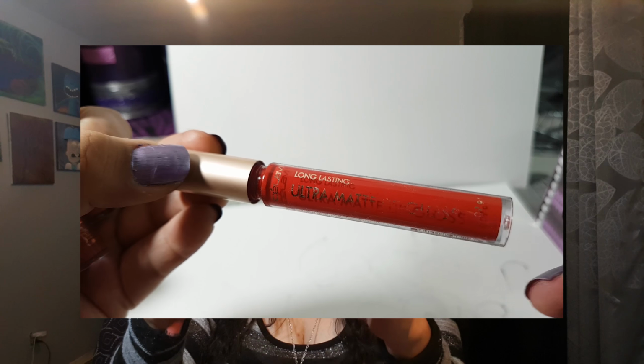And then I think my new favorites are these little tiny ones. They're so cute. They're the C'est La Vie Ultra Matte Lip Gloss, long lasting, 0.09 ounces. And these last all day as well. These are so comfortable.